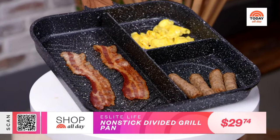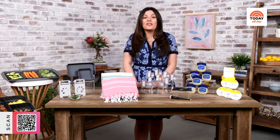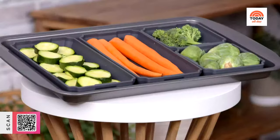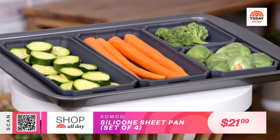Okay, I love this next one, especially for those quick weeknight dinners. If you were hoping that they made a version of the nonstick pan for the oven, you are in luck because these dividers can help you get the most out of your sheet pans and cut down the time in the kitchen. Whip up easy dinners with entrees and sides all in one pan.